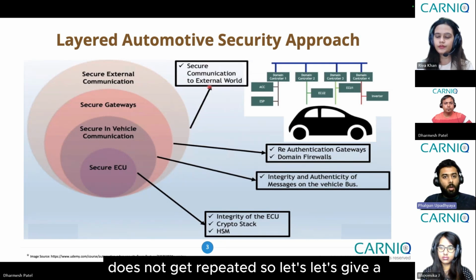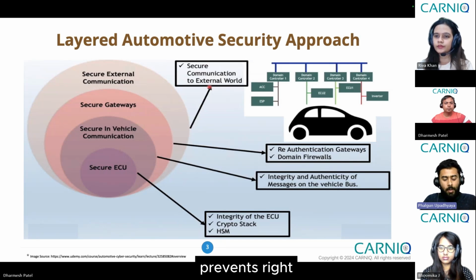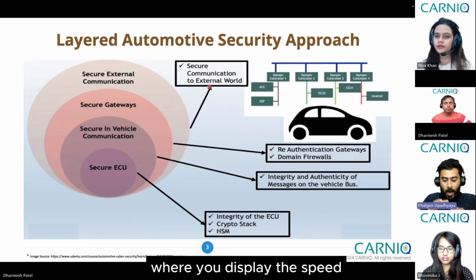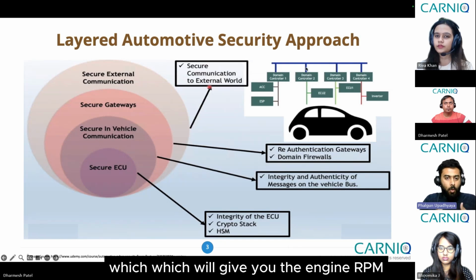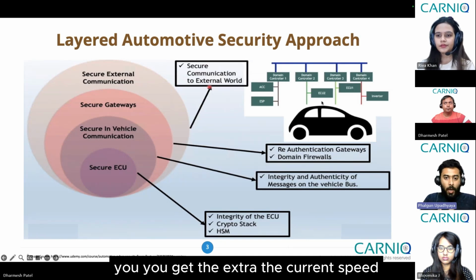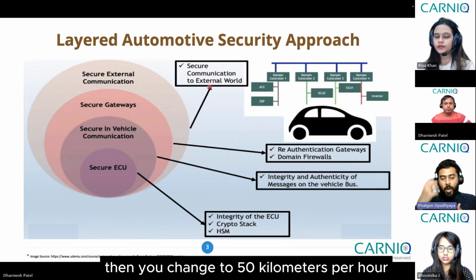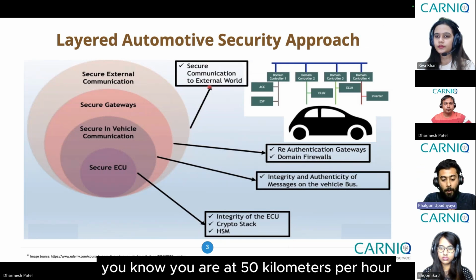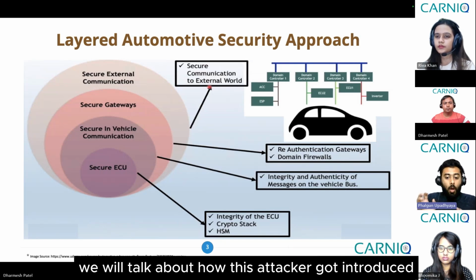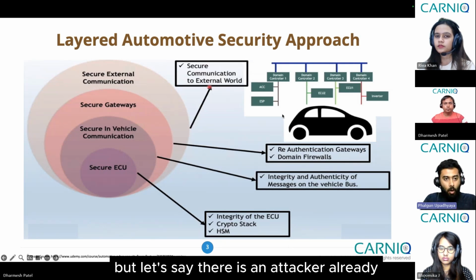So let's give an example of how a replay attack would work, because a replay attack is something that SecOC prevents, right? There is the dashboard ECU where you display the speed, and there is the engine ECU, which will give you the engine RPM. Every time you press the accelerator, you get the current speed. Now let's say there is a communication going on. You are going at 40 kilometers per hour, then you change to 50 kilometers per hour. The display shows you are at 50 kilometers per hour. Now let's say there is an attacker. We will talk about how this attacker got introduced in this scenario maybe in another session. But let's say there is an attacker already.